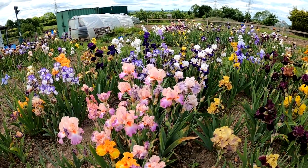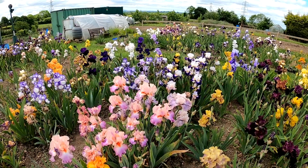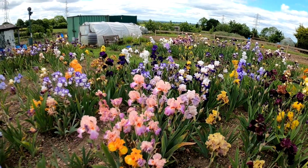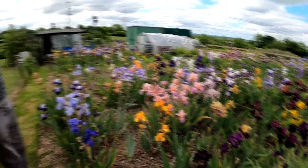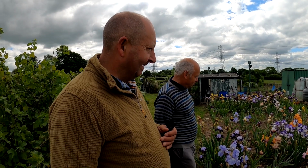There's a big resurgence in historic irises now, from when they first started back in the late 1800s. We have lots of members growing those sorts now, which are a totally different shape. He also grows irises in his garden at home, and he only lives just up the road, half a mile, and he reckons there's 3 weeks difference between the flowering times. You wouldn't believe that, would you? No.